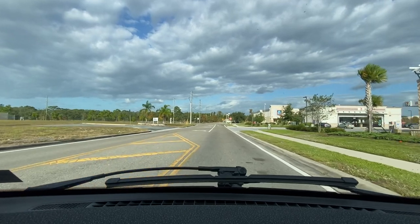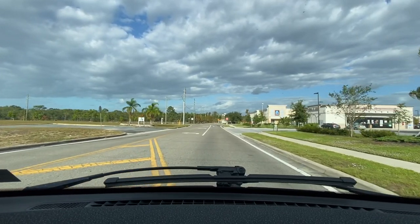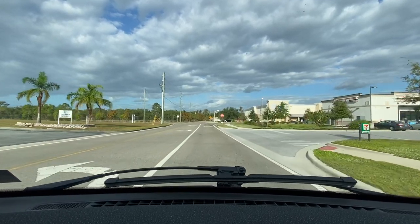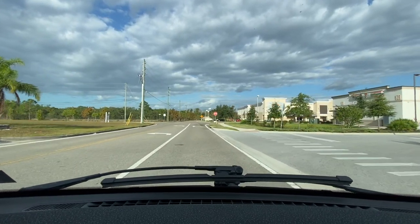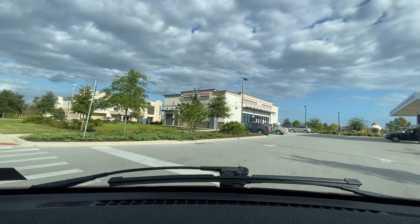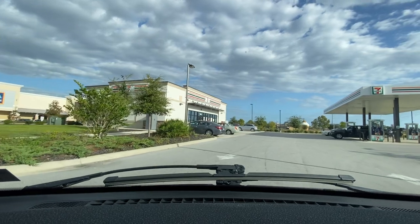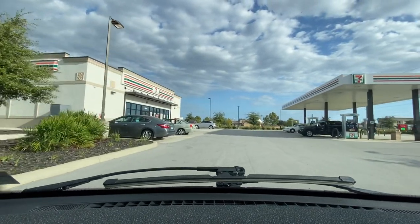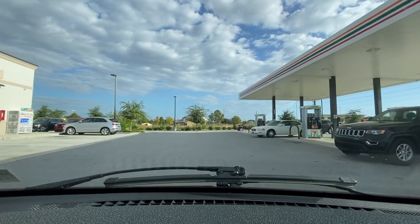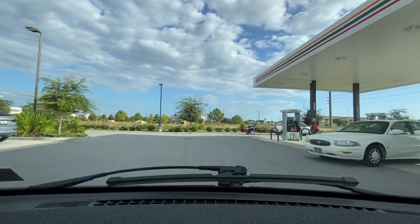Nature Coast Commons. We got Aldi, Pesmar, Dollar Tree, Tuesday Morning, David's Bridal, West Marine, Ross, Anytime Fitness, and Best Buy. Let's make this right and start entering the plaza. We got, all right, matter of fact, a 7-Eleven. You guys know what 7-Eleven looks like, right? Let's see if there's a back exit over here. Or I can exit the back of the 7-Eleven. Gas is $3.27 a gallon here.